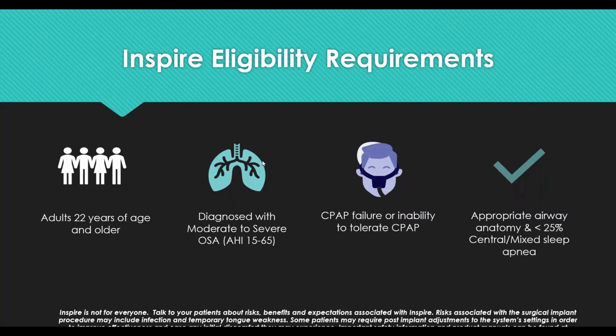So once you have someone who meets those criteria, the other thing you want to ask yourself is, are they capable of pressing that button every night and committing to using the device and doing the pre-op and the post-op care and the follow-ups? Because if you don't think they're going to actually press the button and use the device, then that would be a reason in and of itself not to give it to them. If they just want to fix me with a surgery and send me home, then it's not going to work for them. They actually have to physically press that button every night. So they have to be committed to doing that.